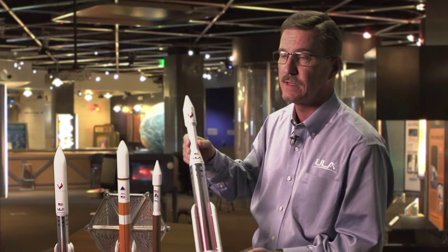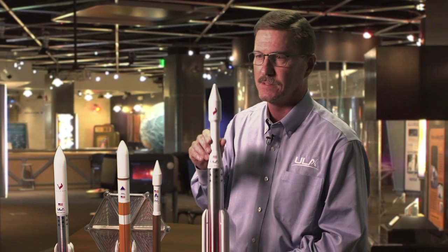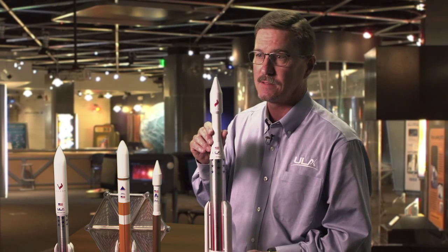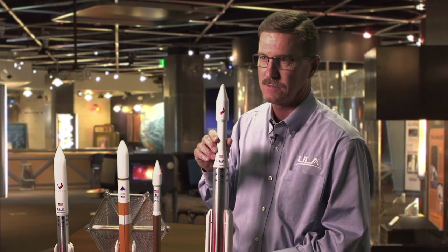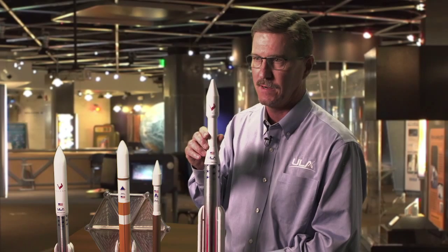Now these are 2 of our new rocket. This is currently in development, and one of the most exciting things that I get to do is develop a new rocket. It takes about 6 years, maybe 5 to 6 years to develop a new rocket, and we're right in the middle of that right now.